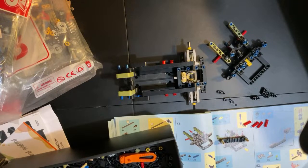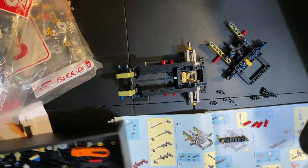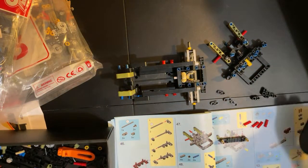You gotta reach in there and flip them around to even get an idea of what you're looking at. All right, I finally got it. So now I got four of each. All right, let's put this together.